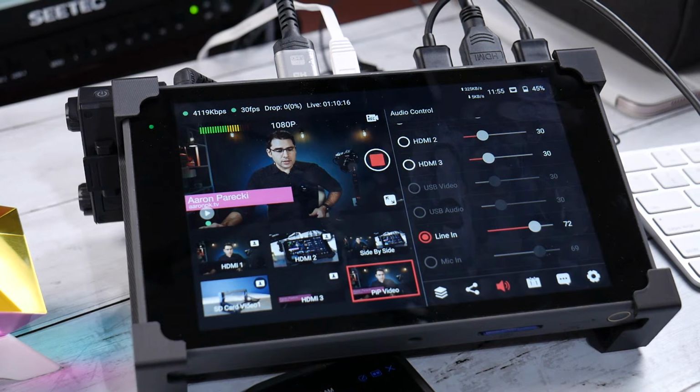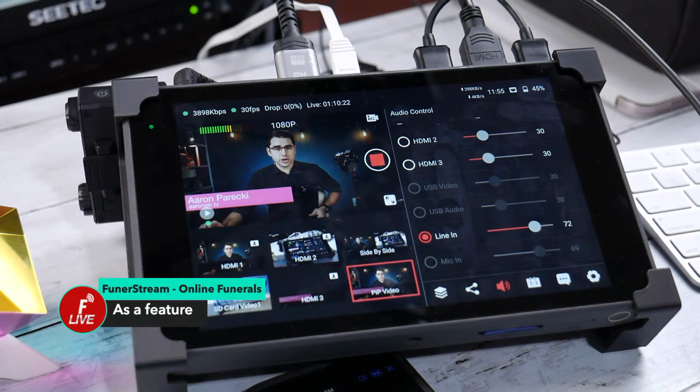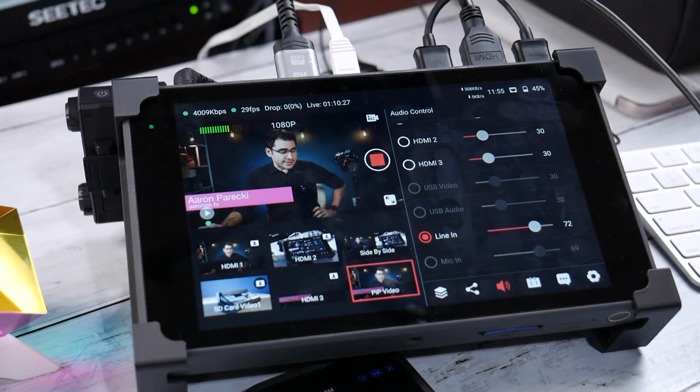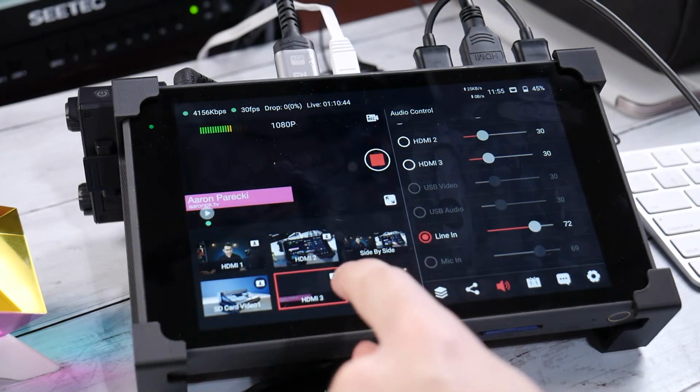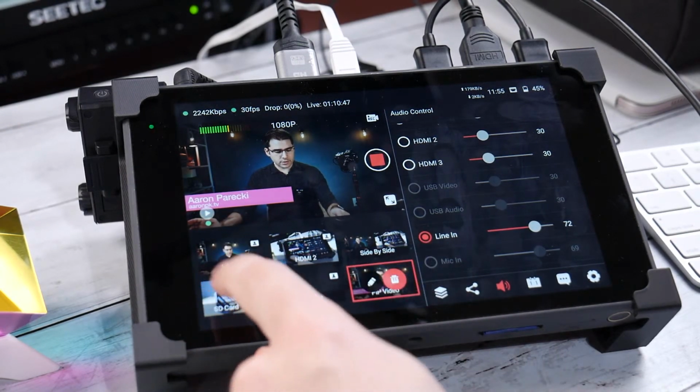Speaking of the question about remote guests as a feature, I have been asking them for it because I think the YoloBox is in a super good position to do that because it is an Android device, and that'd be great. The one thing you can kind of do right now is you can stream from one YoloBox to another. So when you go, I think I'm out of sources. Let me go remove this one. No, let me remove this one.